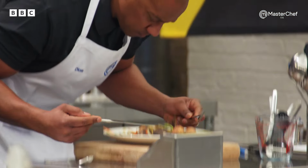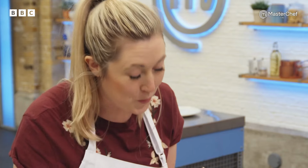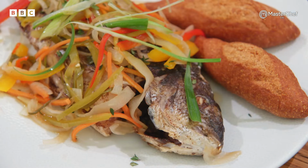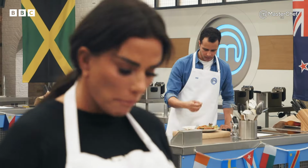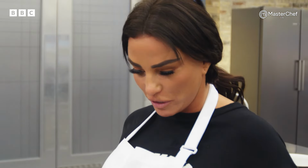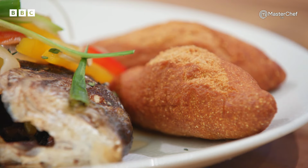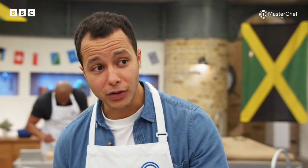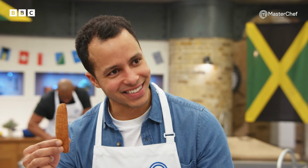We have cooked for our five celebs fish escovitch. I'm concentrating a lot. The whole fish dressed with a mixed vegetable vinegar sauce. Imagine you go to the chippy, you get a whole fish and then you pour vinegar all over it. That's what this is like. That's really vinegary. And it's served with festivals, which are a little dumpling. Now, I've had a few dumplings in the past, but I've never had any in that shape.